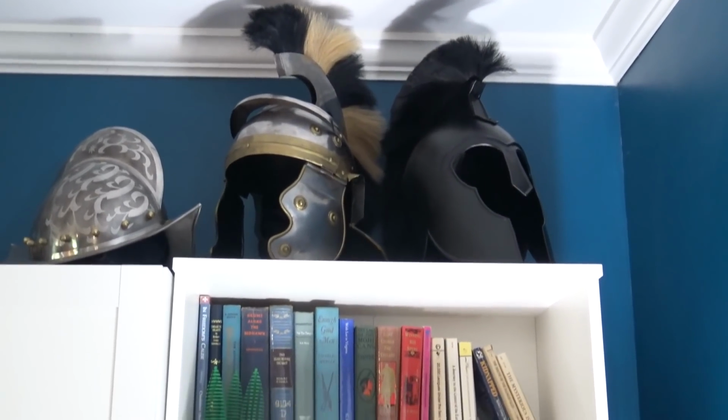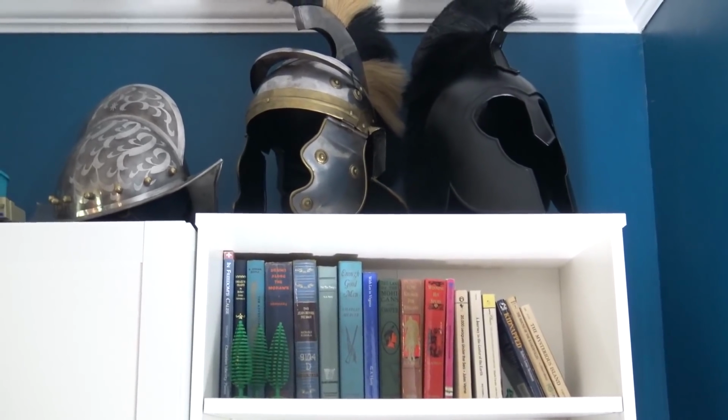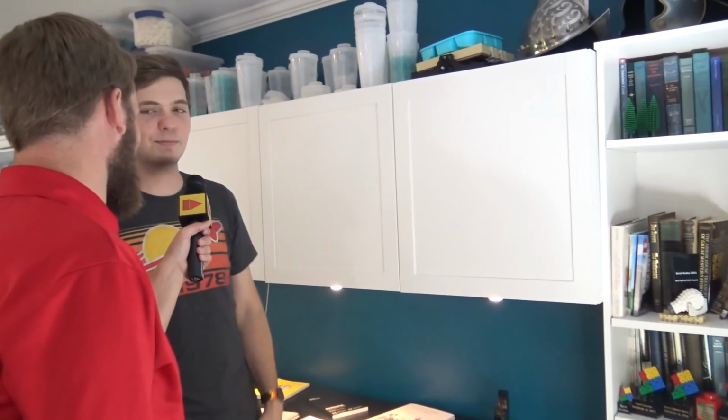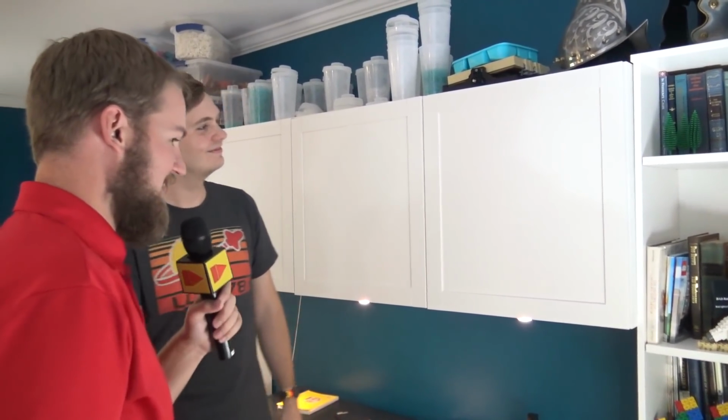But yeah, we have a few pieces like that, or they're non-Lego. You know, we have other hobbies, of course, outside of Lego. But yeah, weapons are fun. Swords are fun. I agree.